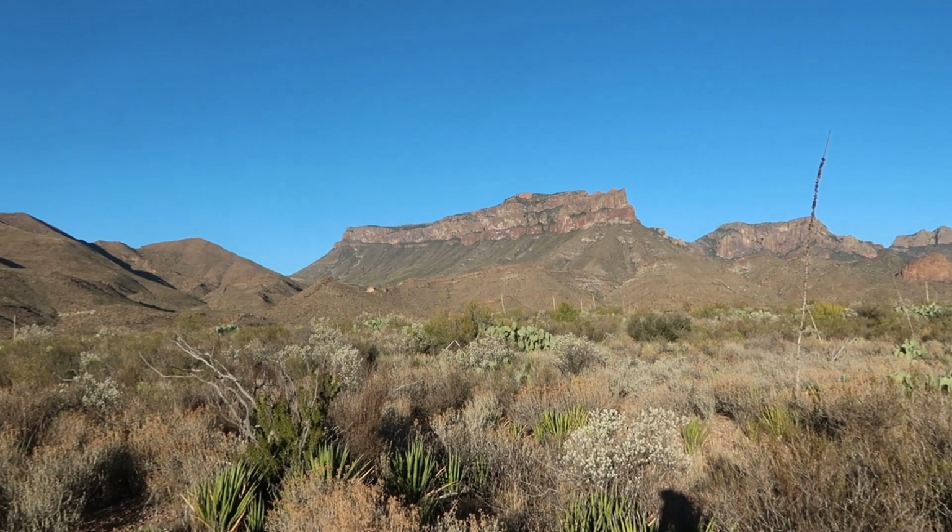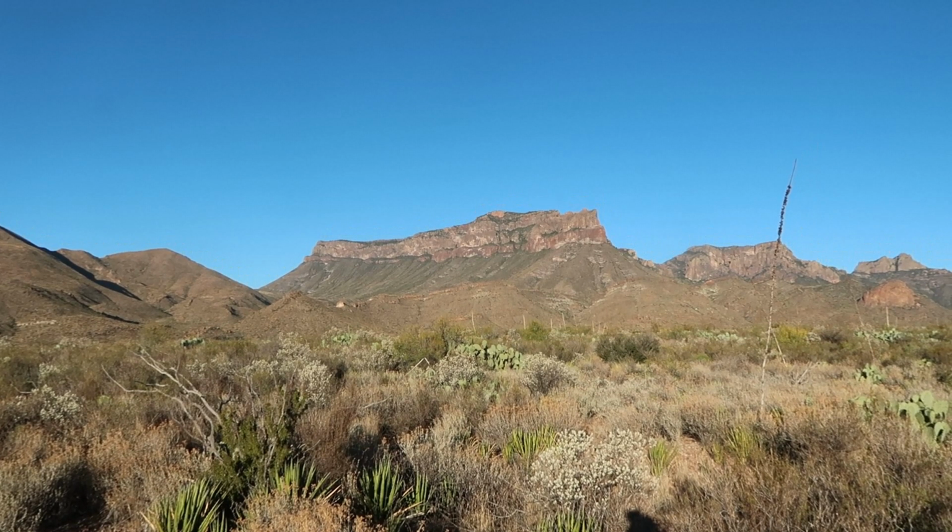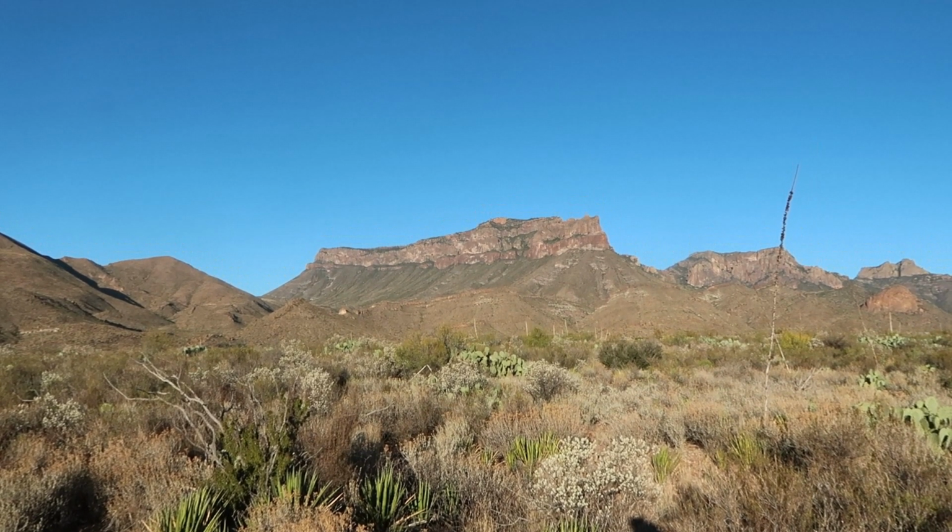So right now we're looking at the south rim, and that's where we'll be tomorrow night. But we got some desert hiking to do first. Pretty close to halfway through with day one. We just arrived at Fresno Creek, which is flowing water, which is always a good sign.